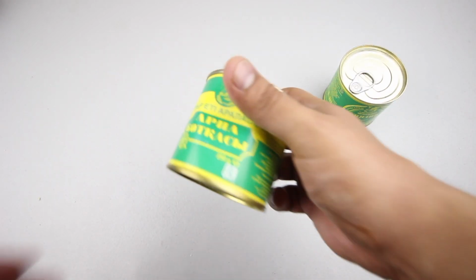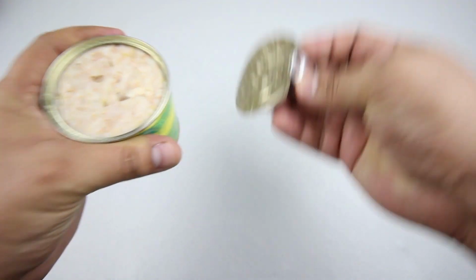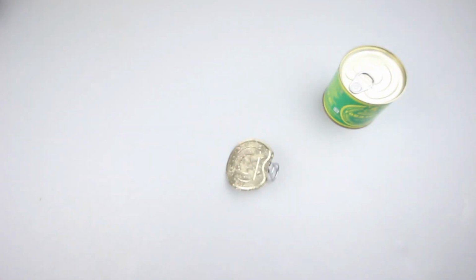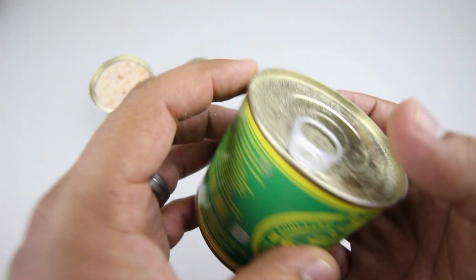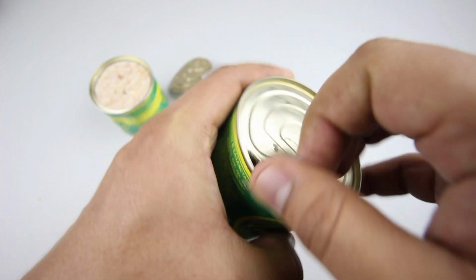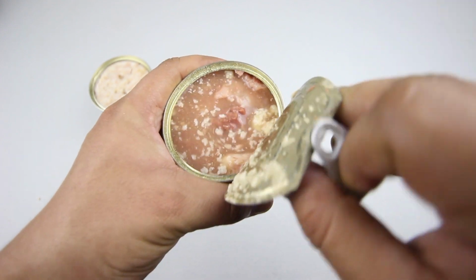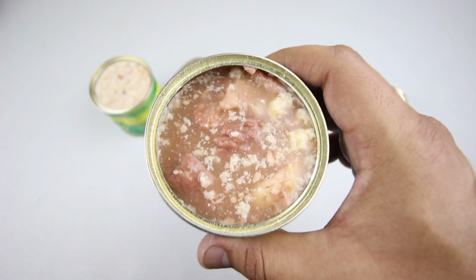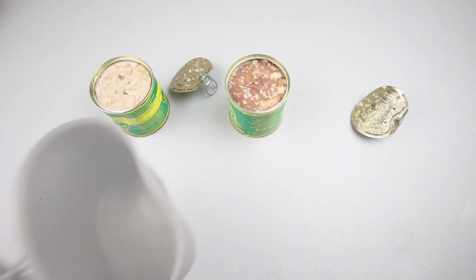All right, let's start with this one. You can see the happy little cow. Let's open it up. And yeah, that looks like rice porridge or kasha. It smells really good. Let's see what we have here. And this appears to be stewed beef or tashanka. Very nice. All right, so we're gonna warm this up and we'll be back.